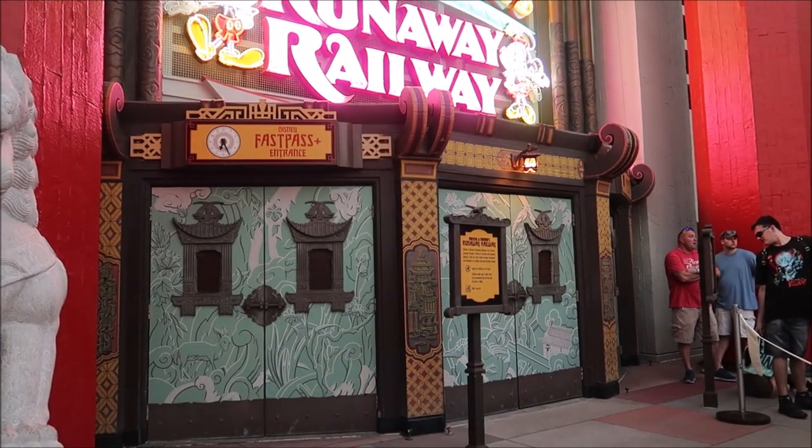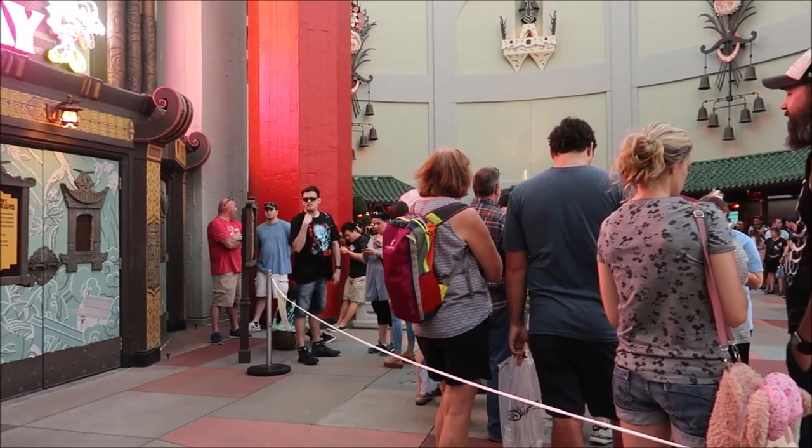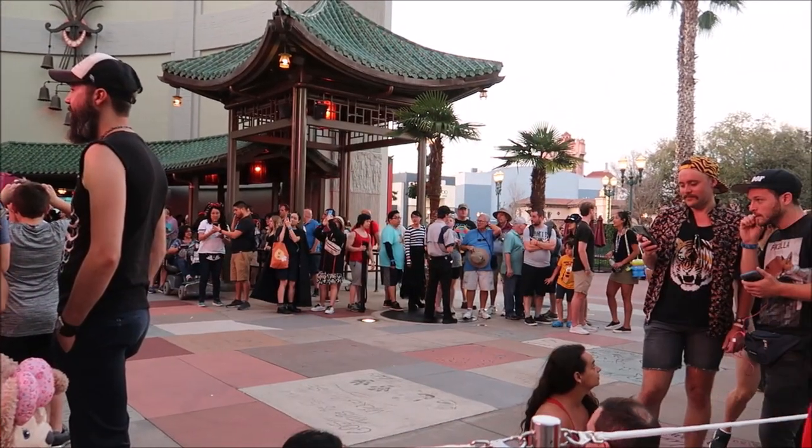And just like that, they just closed the doors. Look at all these people waiting out here though. I think it's a 150 minute wait. I'm sure it's gonna get a lot worse.